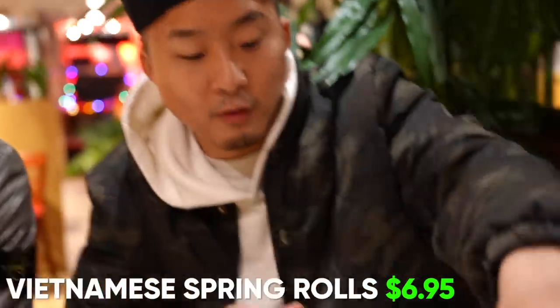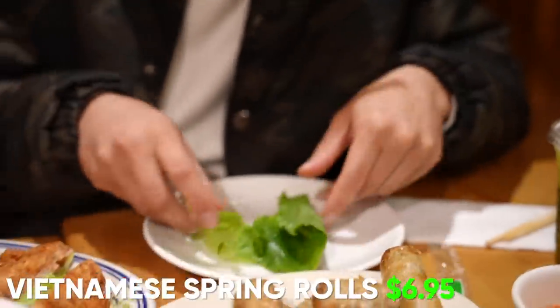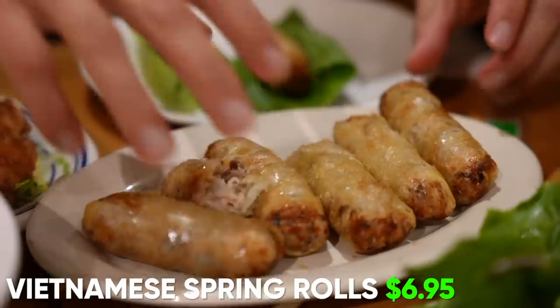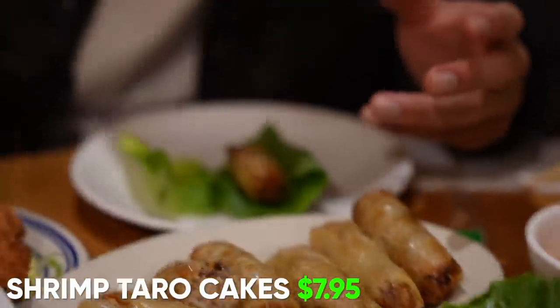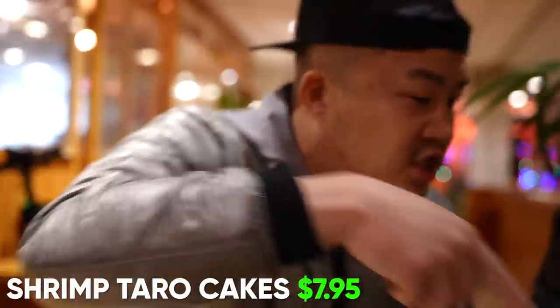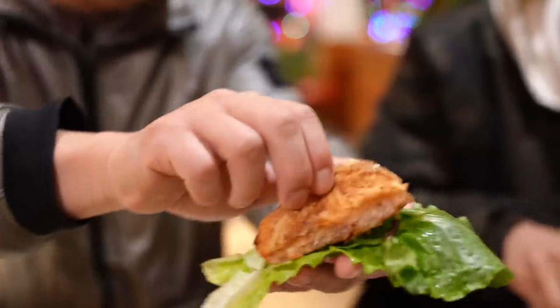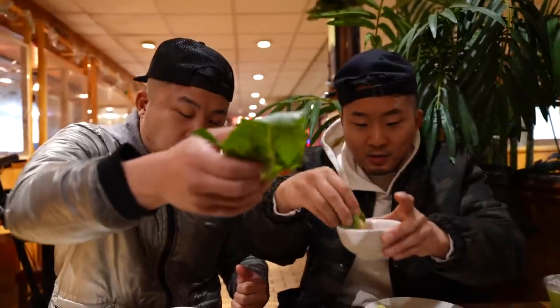All right, guys, and one of my favorite dishes of all time is the Gia Zo, AKA the Vietnamese egg roll. So here, under 10 bucks. Under 10, this whole plate for six of them is only $7. These shrimp taro cakes, which we're gonna eat in the same way, are only $8. Oh, you know what? You do one of the Gia Zos, I'm gonna do one of the shrimp taro cakes. Okay. Oh, Andrew, believe it or not, this is my very first time having a shrimp taro cake wrap. Appetizers.